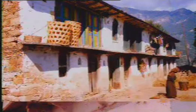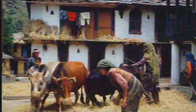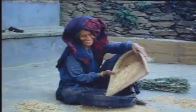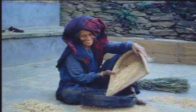A stone ledge runs along the front wall at the first floor level in all houses, supported on stone or timber brackets. It is often used as an access to upper floor rooms. Every house has an open yard in front. This open space is used for various domestic chores.